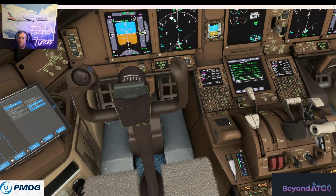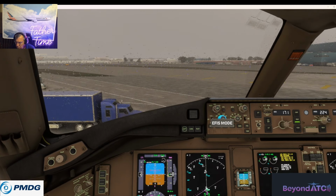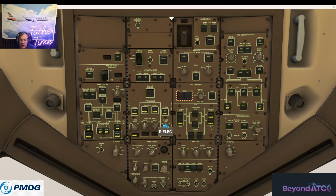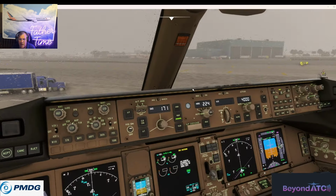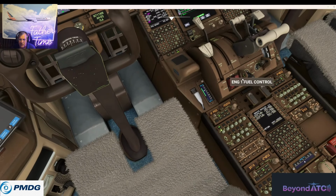It looks like we got a double pushback going. There we go. Let's go to the overhead. We got to get the pumps on. Auto. There's nothing in the center. Beacon should have been on before we pushed. We can go start on the right side. We're above 10, so we're not going to have to do anything. Let's let Bob start it, and we'll go outside, take a look.